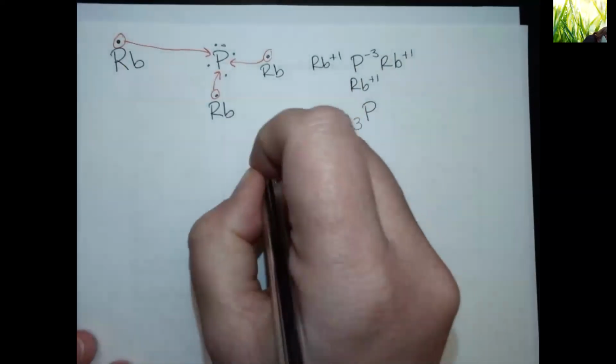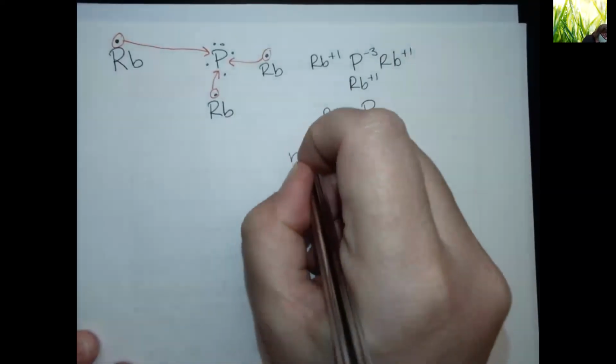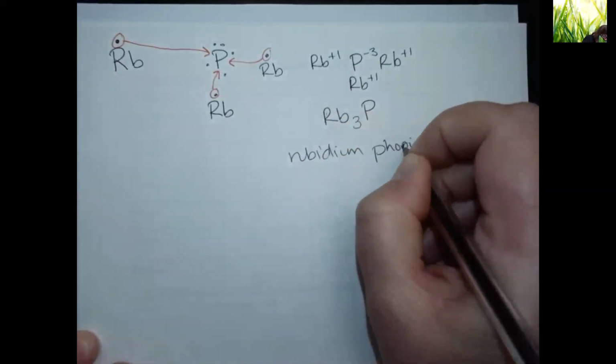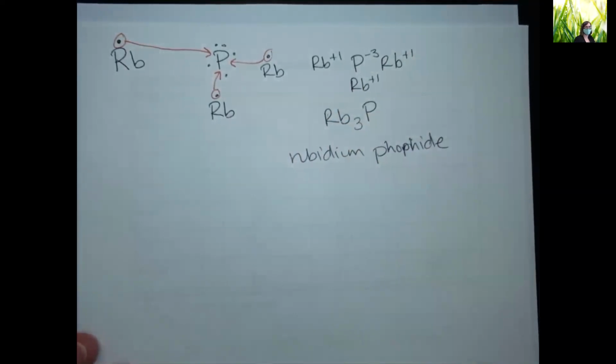And then we name it. Can you name it? I'll give you a moment to write its name, like we learned yesterday. Rubidium phosphide, yes. If you write phosphoride, totally fine, but it's phosphide. The point is, you knew that you write the name of the first element and the name of the second element with the ending "ide."